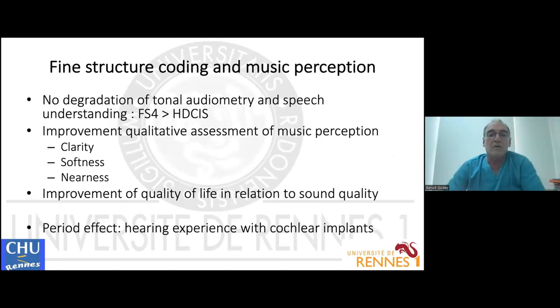So the conclusion of this first study: the fine structure coding allows a better perception of music with no degradation of tonal audiometry and speech understanding. There is an improvement in the quality of music perception concerning the clarity, the softness, and the nearness.